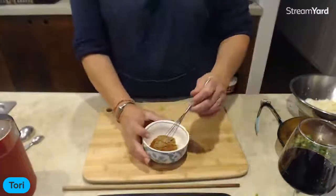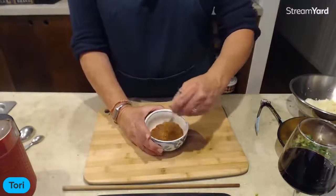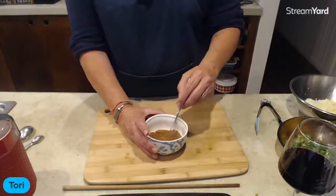So I've got a little whisk, mini whisk. Just going to mix up these beautiful spices. And then I'm going to be popping over to the oven.